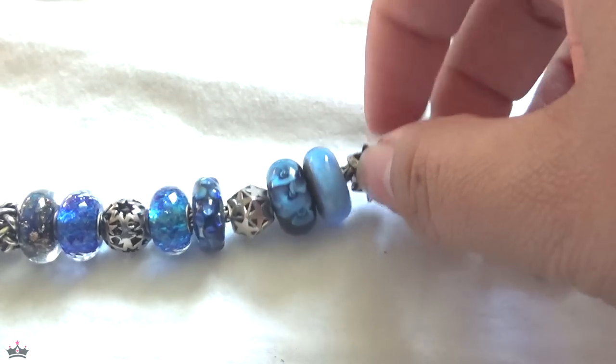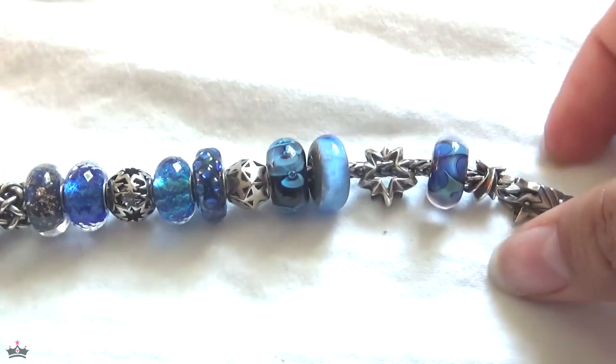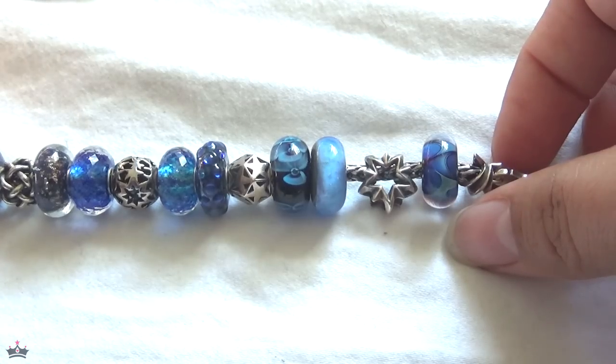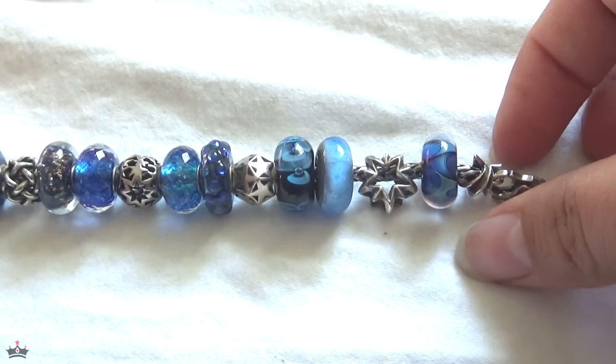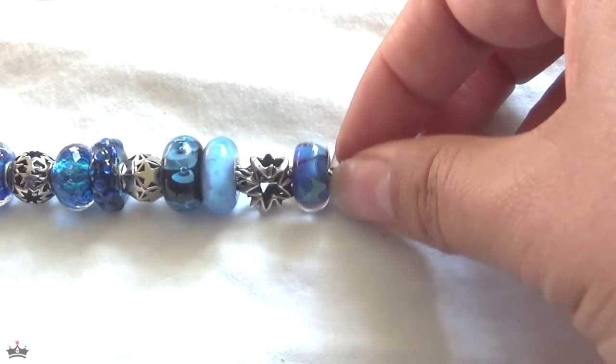And again, I bought two of them because I love them. So let's go ahead and get a close-up of this bracelet, and we can finally conclude my video.